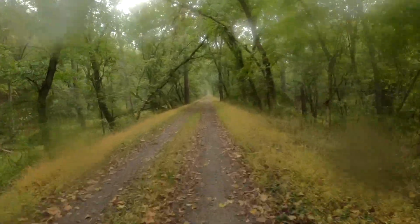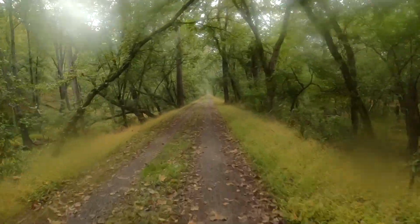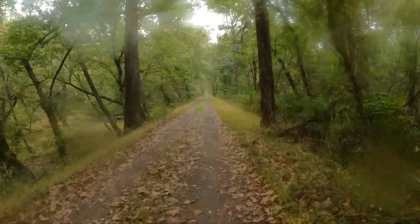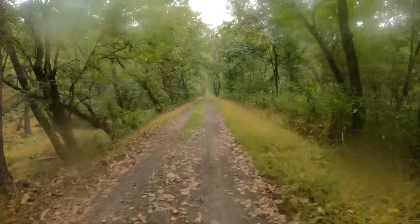And that's not very environmentally sound, but you know what? It's better than collecting 100 mosquito bites before you even get in your tent.